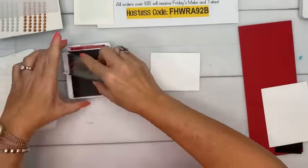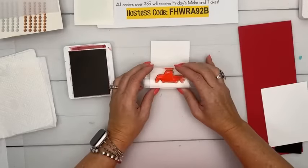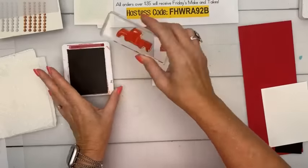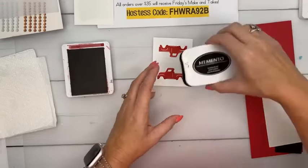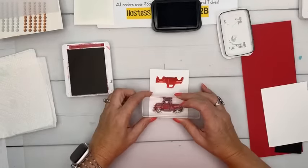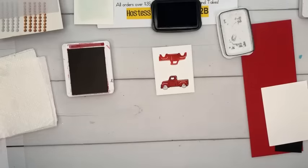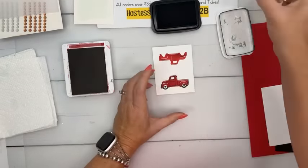Okay, and we will do real red first. Let's just do it this way. Real red. That didn't stamp very well. Let's try that again. It's kind of splotchy. All right, real red. Better. And then we'll do Memento Black. Whoa. Things are slipping and sliding. And I have to pull it down. Pull it way down here. Let's see. There we go. Okay, and then we need the tires, of course, over here too. Putting everything back where it does not need to be. And we'll put that right there.